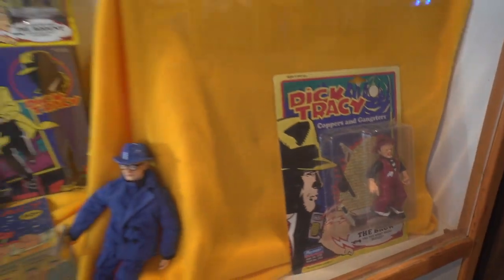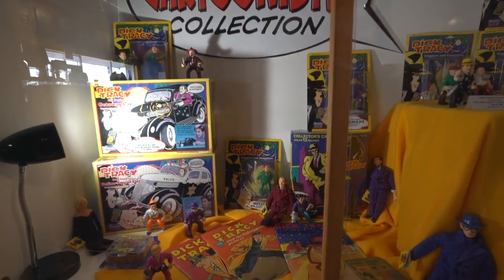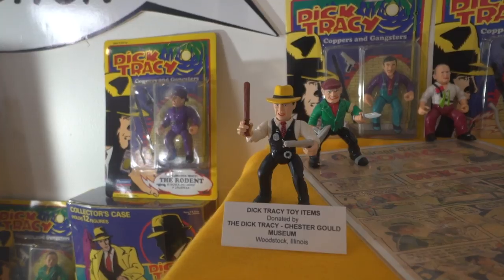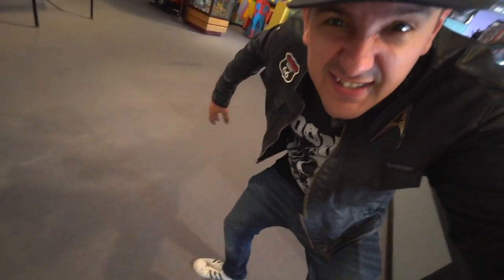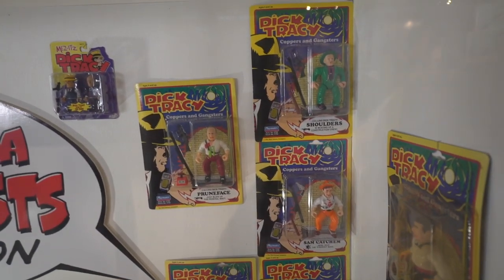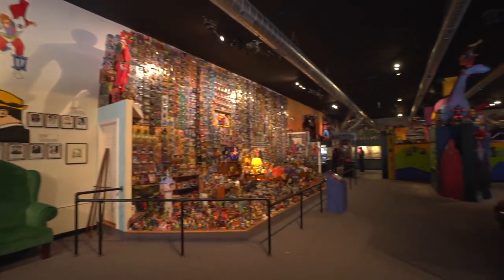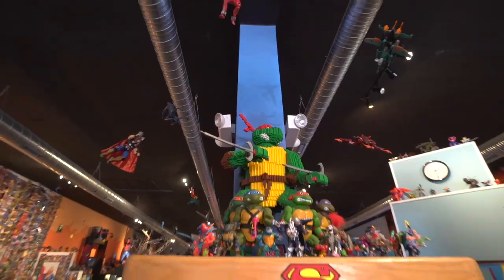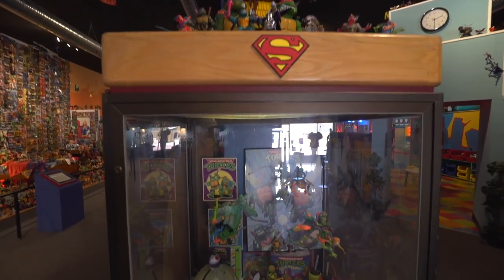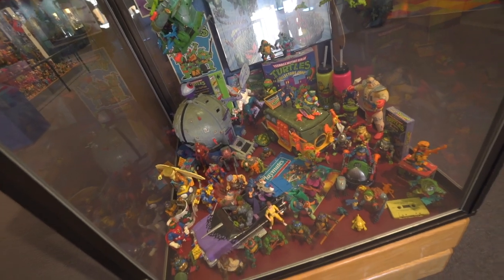How about this? Vintage Dick Tracy action figures. Oh man, I remember these guys. They had a very particular weird shape. They all look kind of saddle sore, you know? I always thought it was weird the way their legs were spread apart like that. Every wall in this whole huge building is covered with displays like that. I had no idea what kind of toys were gonna be in. So I was very pleased to find out there's a whole bunch of my favorites, including these guys.